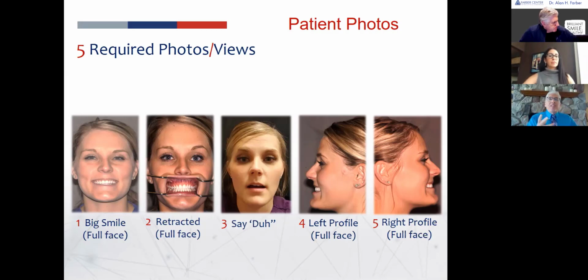notice the framing of the head. We're not seeing it from 2 feet above the patient from across the room, and you're not right up in their face. We like to see the eyes in the photo. We like to see the chin. Framed like this is what we're looking for. When we're doing our smile design, we take a lot of things into consideration, golden proportion. We want to look at making things symmetric as well.